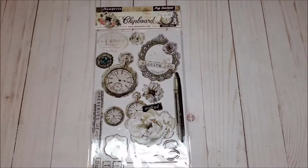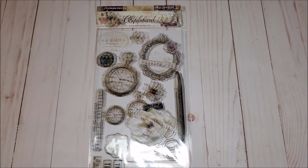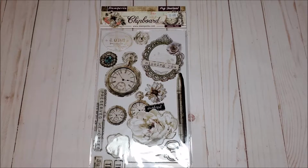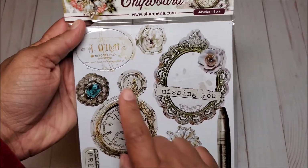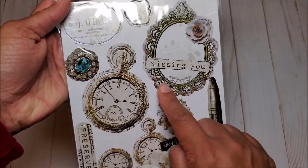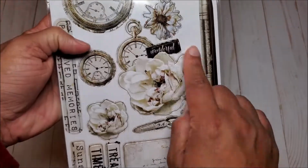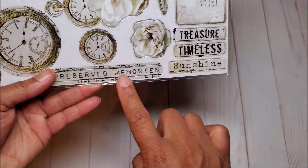The last element in the collection are these adhesive chipboard stickers. These are slightly thinner than the previous chipboard pieces that I had shown you earlier. Let me give you a closer look. As you can see, the ovals, the gems. I love the pocket watches, these beautiful frames, this large die cut piece here. And then of course you have some sentiments.